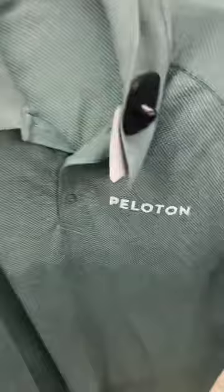Probably gonna pick this one up too. It's a North Place, $30. Oops, sorry. Oops, excuse me. North Face Peloton, or the Peloton Lululemon. It's a good one. I knew it was Lululemon right when I saw the three little marks on the side. It's a little bit expensive, but it's got Peloton on it, so it might actually sell pretty decently.